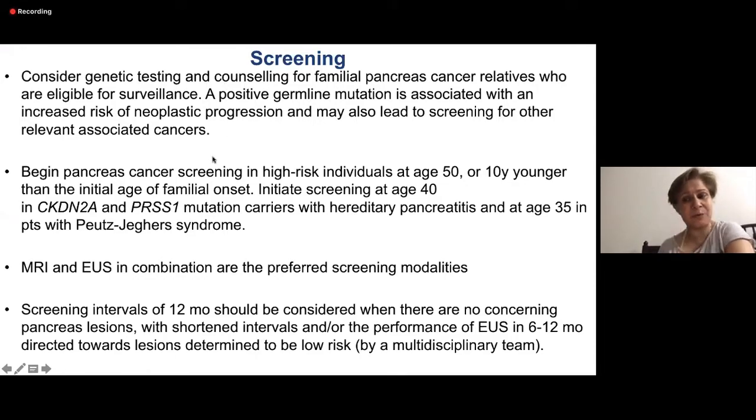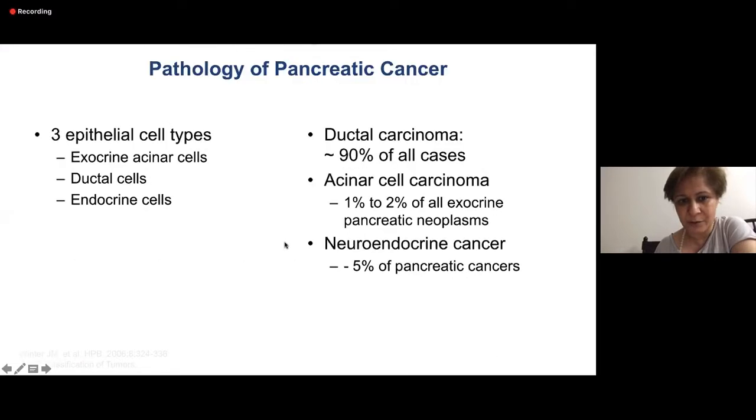Again, genetic counseling is very important before you order a BRCA test, and a positive mutation is associated with increased risk of cancer progression, and is also very important for the family. The modalities recommended are MRI in combination or EUS, and the screening is to be done every 12 months. So this is just briefly, I wanted to talk about this.